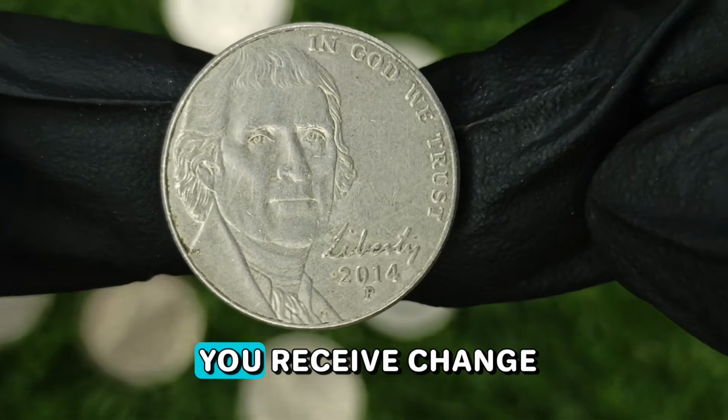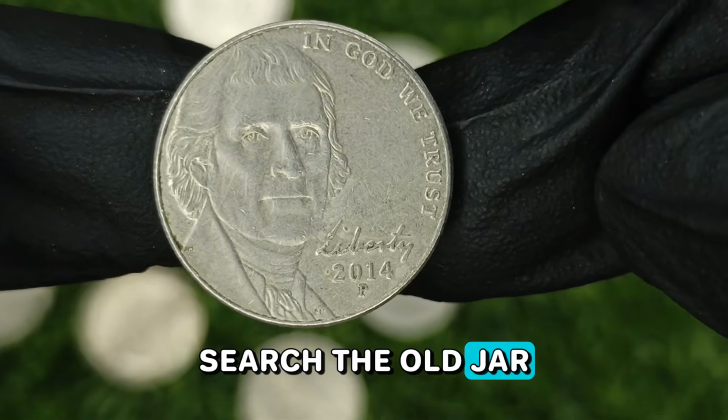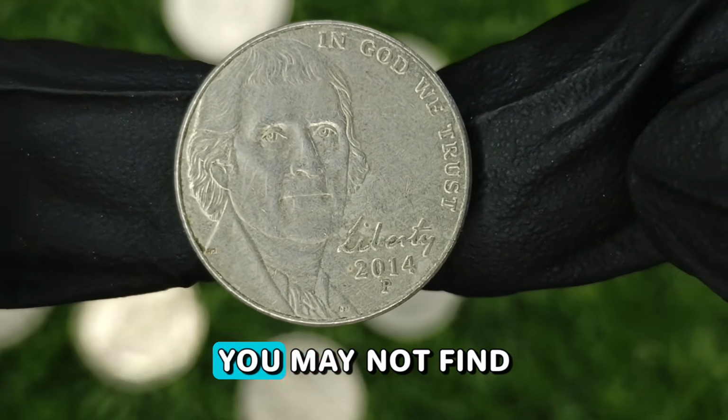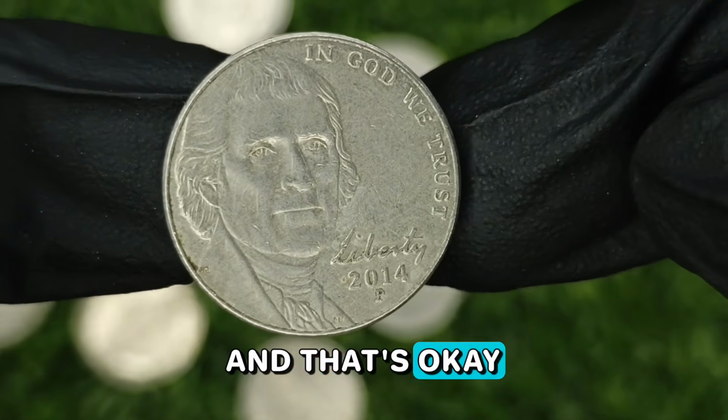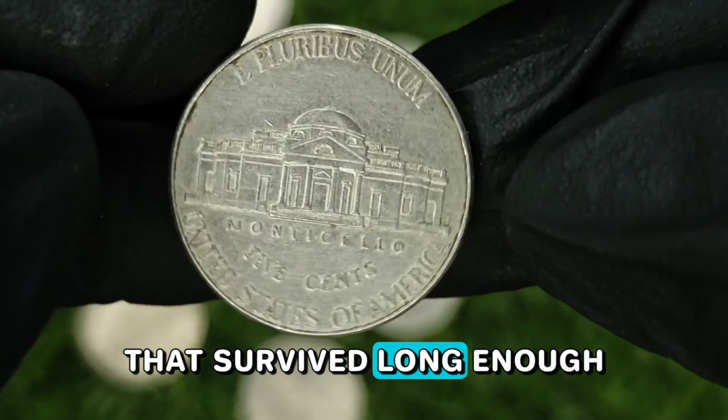So the next time you receive change, don't rush past it. Take a second look. Search the old jar, the drawer, the pocket, and the forgotten collection sitting somewhere in your home. You may not find a fortune, and that's okay. What you might find is something just as valuable, a piece of history that survived long enough to reach your hands.